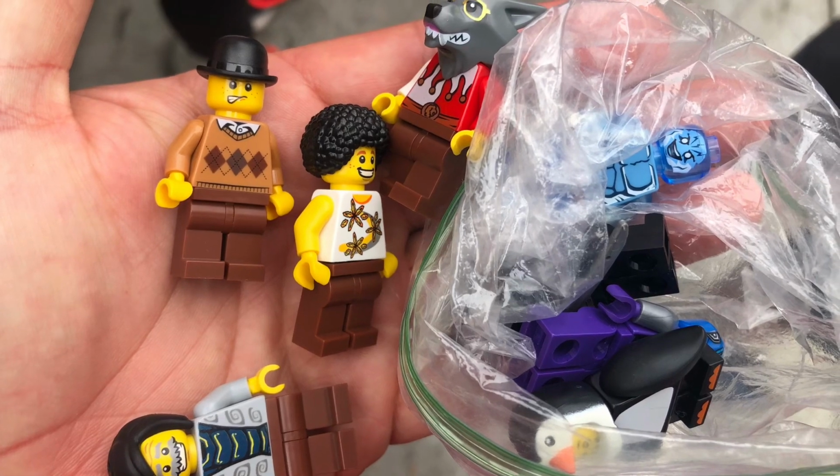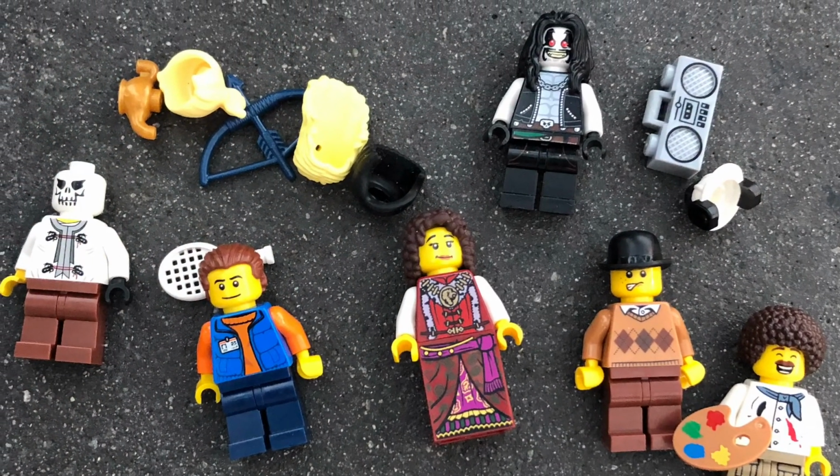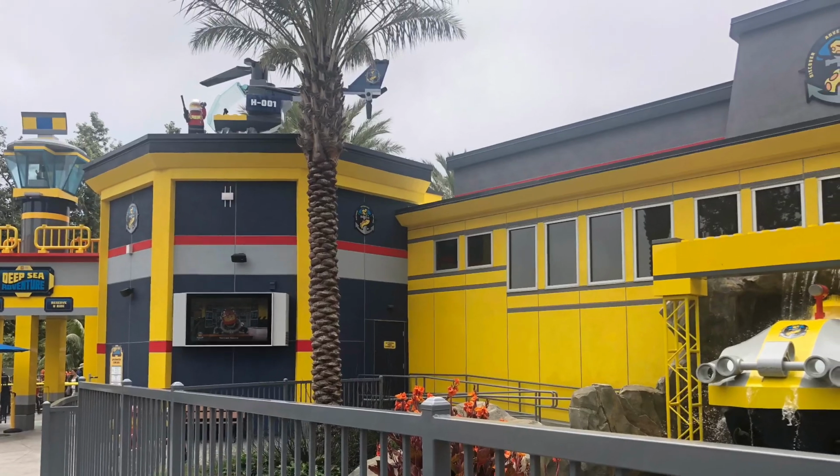Here's some of the sig figs I traded. So throughout the park, you could trade sig figs, or just figs, mini figs. So it was really cool. I came up with a lot of cool ones. At the end of my day, I started out with some really junky kind of figs that I brought with me. So that worked out.